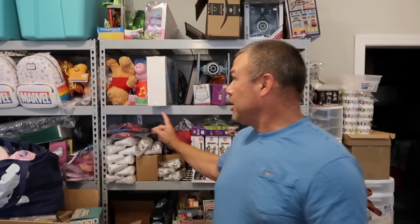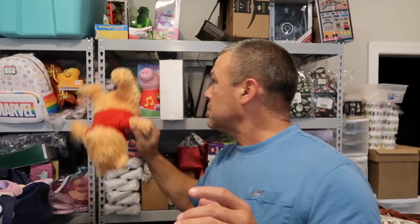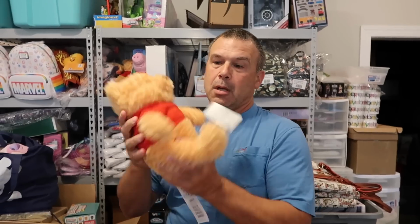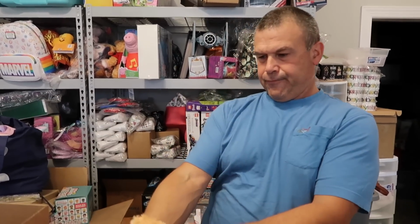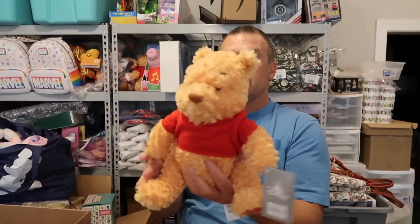Okay, so Winnie the Pooh. Yes, these were purchased, and I bought those, actually. They were like special edition. Look at his little foot. What does his little foot say? It's the 95th anniversary of Winnie the Pooh, whatever that means for Disney. 95 years of Pooh.